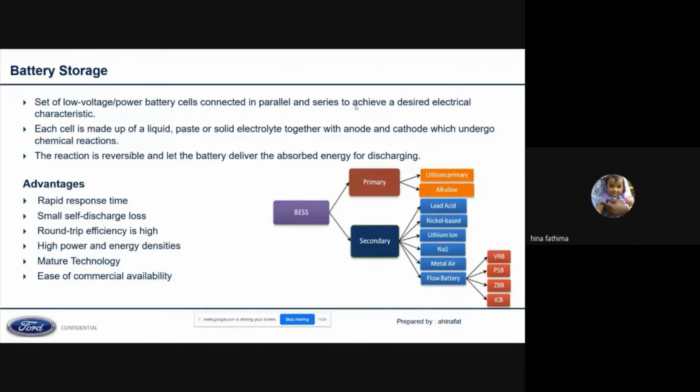That electrolyte is converted and deposited on the electrodes, and it dries out, that's all. Whereas in secondary batteries, the chemical reaction occurring inside the battery is reversible, so we can reverse the reaction and reuse the battery. With this, let us go into the different types of batteries.